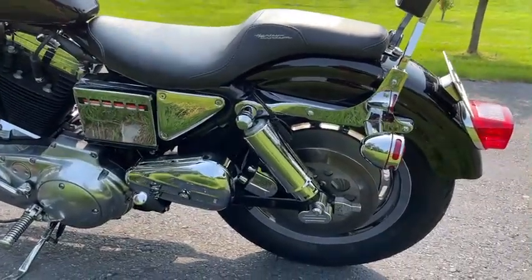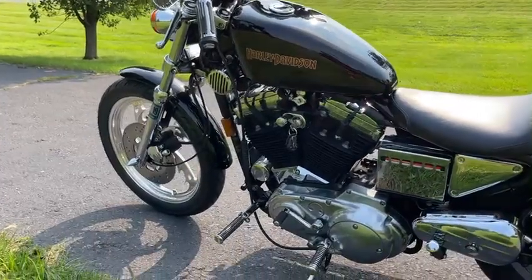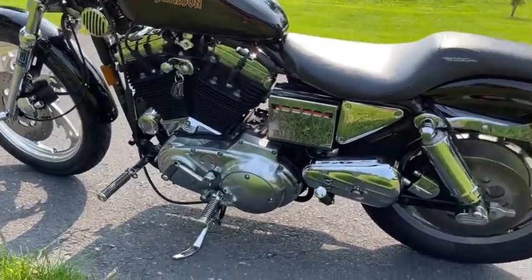Got the original panhead style chrome toolbox. It was a factory accessory. Nice black engine paint.